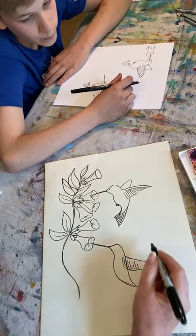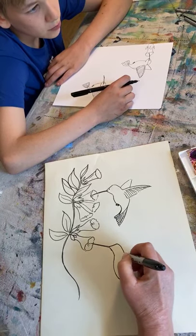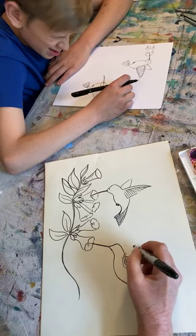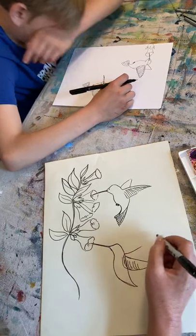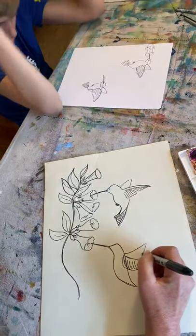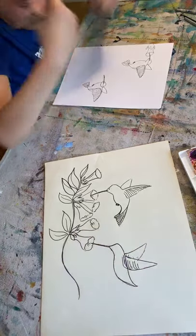These will be beautiful if you guys want to try these again with pencil and erase your pencil after you watercolor. Then you won't have, I mean, I love the ink and the watercolor look and technique, but sometimes it's nice to just have the watercolor, okay? So there's the other one.